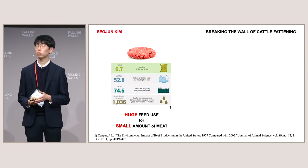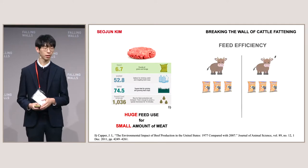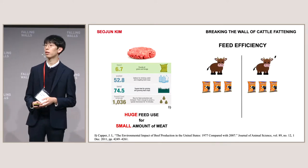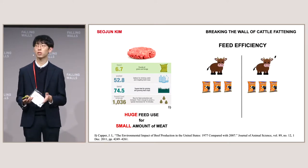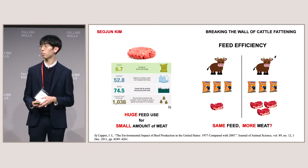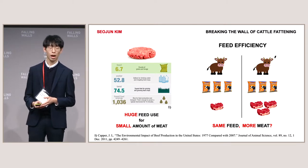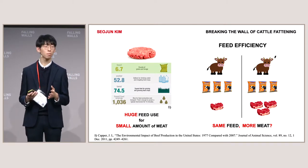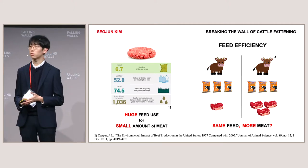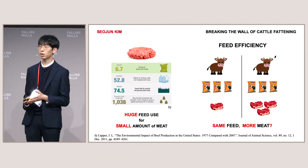If we want to use less feed, we can introduce a concept of feed efficiency. Feed efficiency is an indicator that shows how much meat could be generated with the same amount of feed. So in the case of these two cattle, the right one has the higher feed efficiency. Higher feed efficiency means saving more energy, generating more meat with the same amount of feed. So the problem is simple: how to increase the feed efficiency.